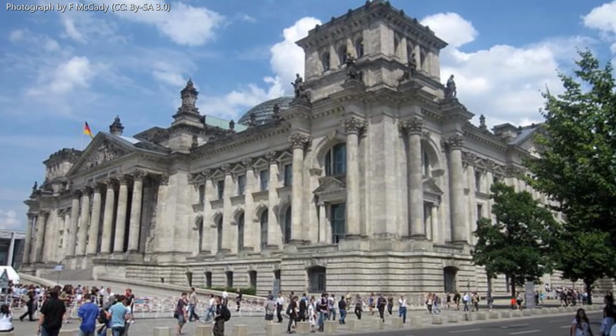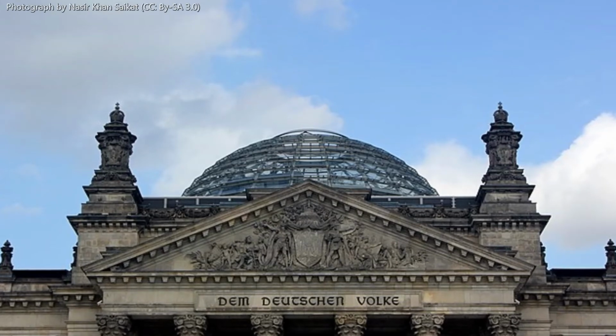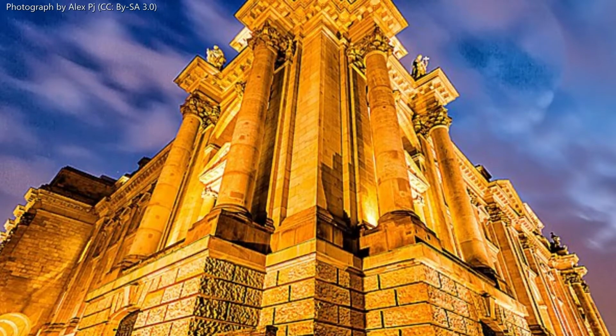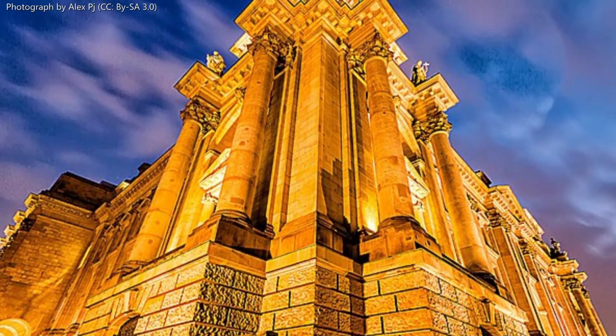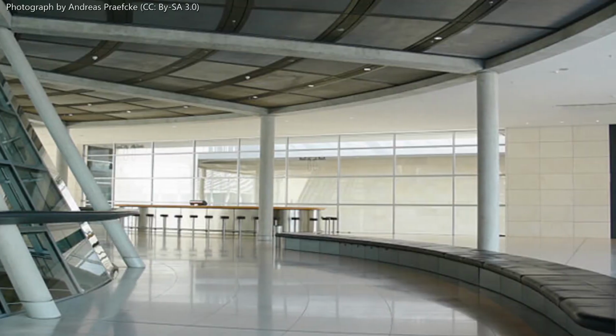The building, with a mixture of architecture styles, was constructed to house the Imperial Diet of the German Empire, and was opened in 1884, housing the Diet until 1933 when the building was set on fire. The building suffered extensive damage during World War II, and fell into disuse after the war.